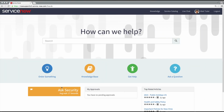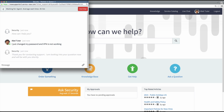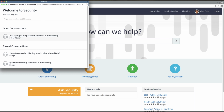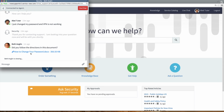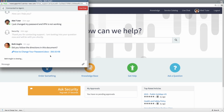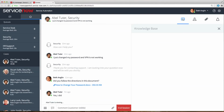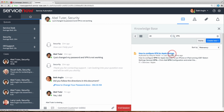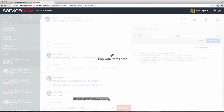For our end user, the queue window allows us to open a new conversation and then return to the list to view an existing open or closed conversation and to see its status. We can see when either party is viewing the conversation or typing a response. Either can also drag and drop a file into the conversation. Our support agent can search the knowledge base for information relevant to the case and drop an article into the conversation for the user to review.